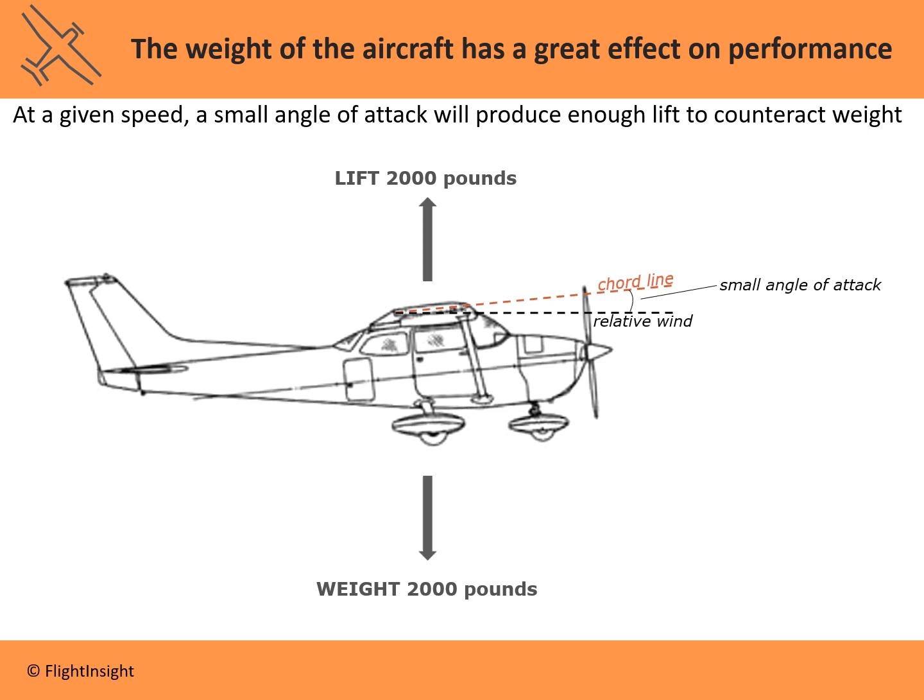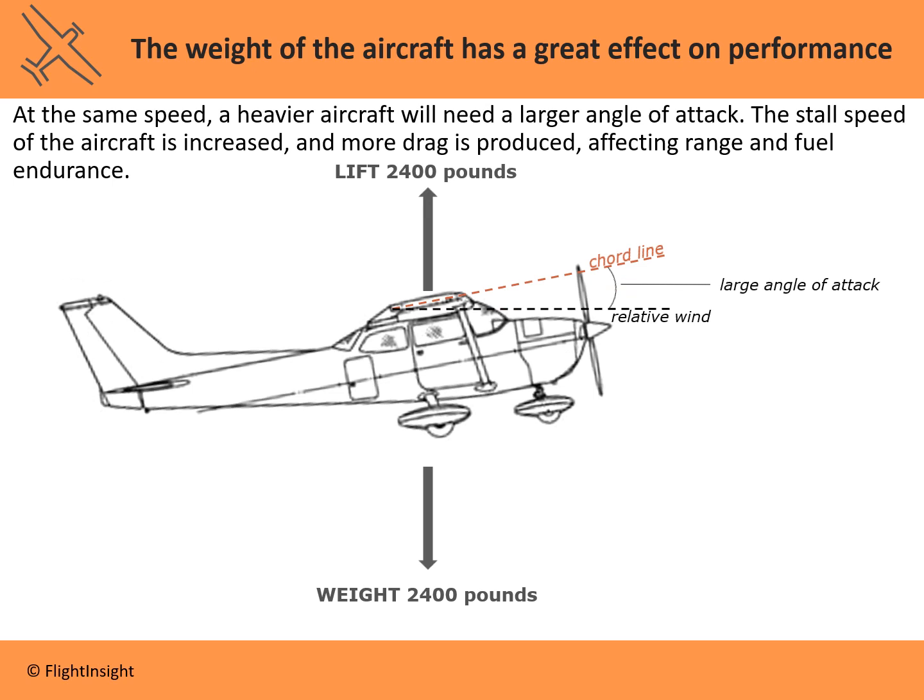A lighter aircraft, or an aircraft that's lighter than that maximum 2,400 pounds, like this one that's only 2,000 pounds, is able to counteract its own weight. It's able to stay at the same altitude at a smaller angle of attack. It doesn't require as much lift, so its angle of attack can be smaller. Now, a heavier aircraft, one that's at its max gross weight at 2,400 pounds, in order to maintain that altitude at the same speed, it's going to need a bigger angle of attack.